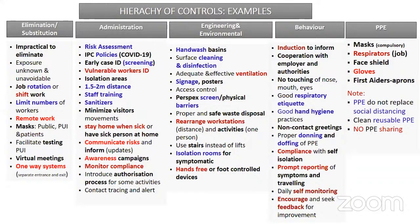But as it stands now, we know that it's compulsory to wear masks in order to minimize the release of droplets into the environment or to our colleagues. And just to highlight also, PPE does not replace social distancing. Even with PPE, you still have to maintain a safe distance, which is 1.5 to 2 meters between the workers, and also ensure that the reusable PPE is cleaned after use and is dedicated to each person. There shouldn't be sharing of PPE.